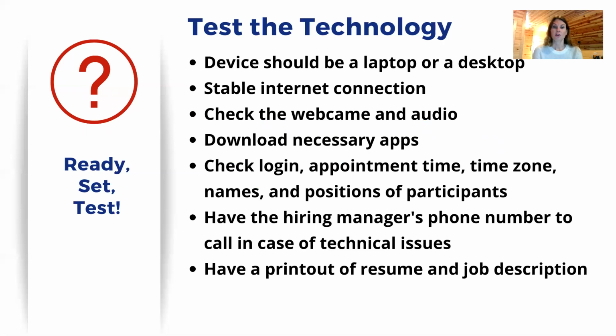This is really important. You're going to want to check all of the login, the appointment time, the time zone, the names, and the positions of the participants. Especially with time zone, that can get tricky. We're in Central Time Zone. If you're interviewing with somebody on the East Coast, they're going to be on Eastern Time Zone. So just make sure you get the time zone correct. You can even email them back and say, just to confirm, 1 p.m. Central, 2 p.m. Eastern.